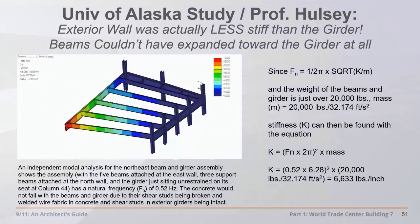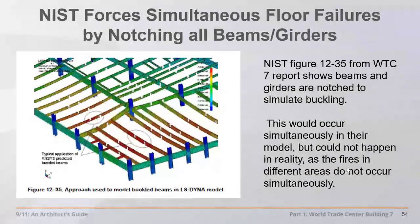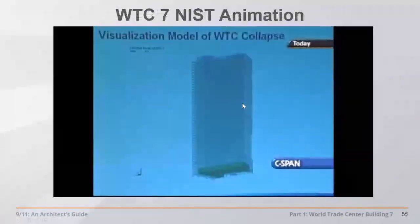He has proven in all of these documents, for instance, this being the girder failure, even if that girder did fail, it couldn't have caused the floor below to fail, because it would have required 632,000 pounds of force to cause that shear failure. But it can only generate, even if it did hit the lower floor, about 25% of that. Now, they also show NIST's actual fraud in many cases. For instance, in NIST's simulation to try to cause a failure in their building due to fire, they notch all these beams and cause them all to fail at once, because the building comes down at once. So they're trying to mimic what happens in the building. But watch their computer model.